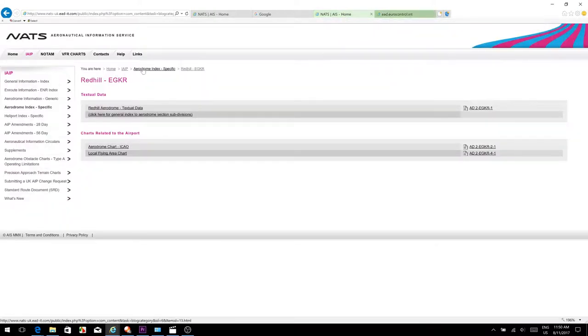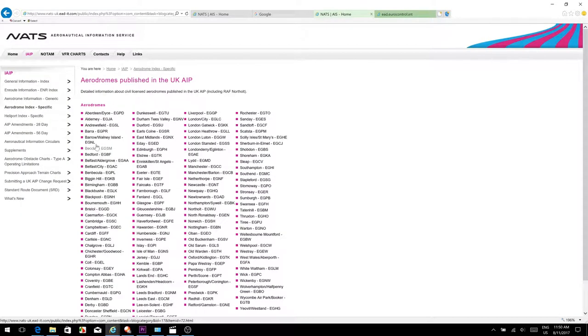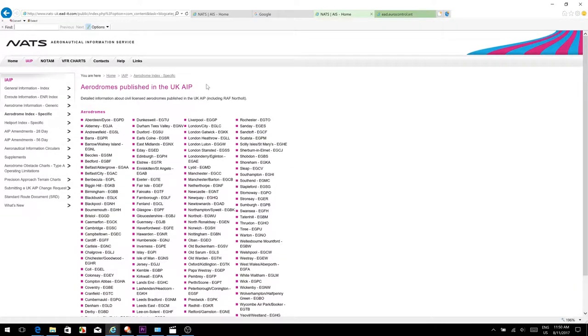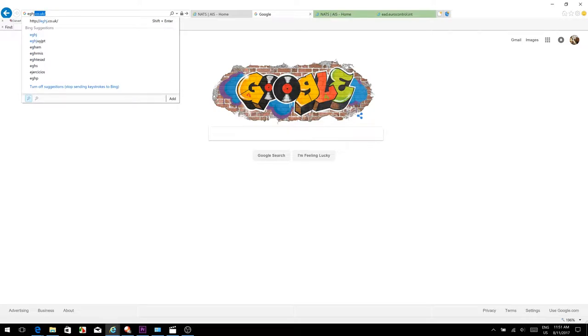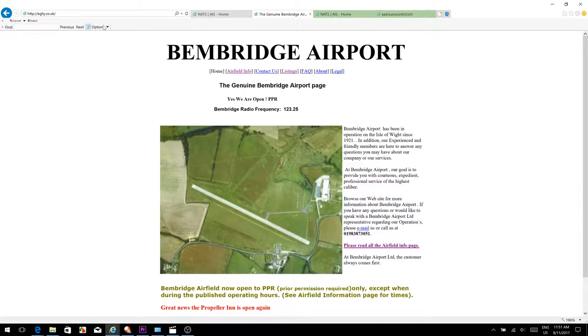Now let's go back to the index on this website and let's look for Bembridge. Unfortunately, it doesn't seem to have any aerodrome information publications for Bembridge. So I'm going to have to look elsewhere for that information. I did a search even for the code of the aerodrome and couldn't find anything. So let's look at the website itself for Bembridge Airport, and there you go, you can see some information.